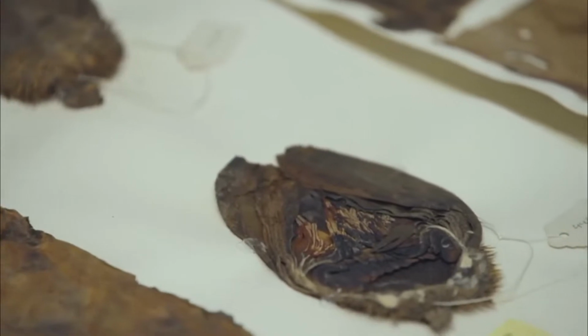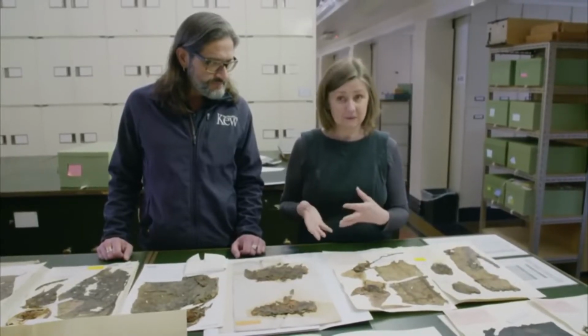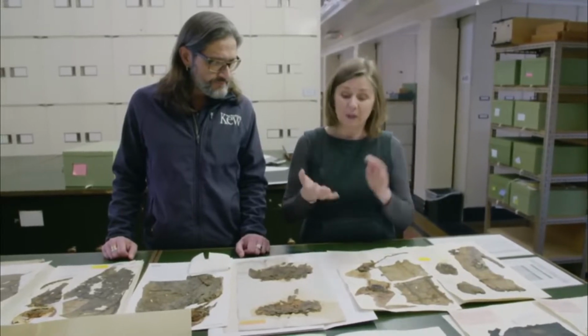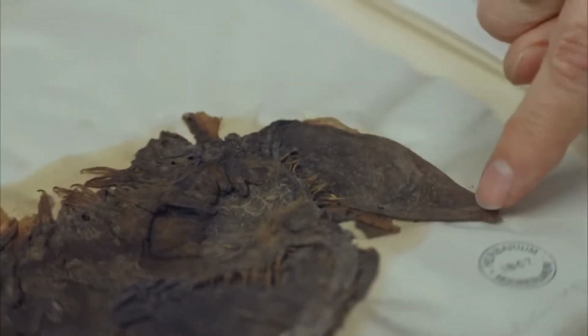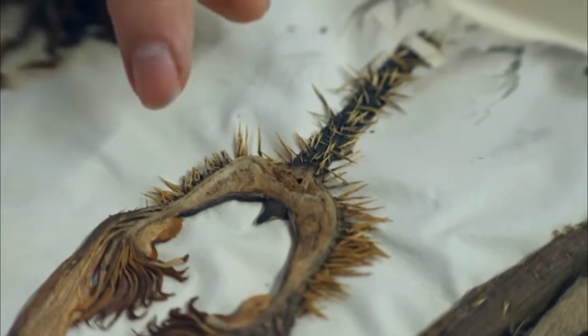So we've actually counted all the prickles and discovered that a really good way of telling the difference between the species is where the prickles are and how many they are, what size they are, what length they are, and even how they're distributed. So the herbarium specimens have been fantastic for that.